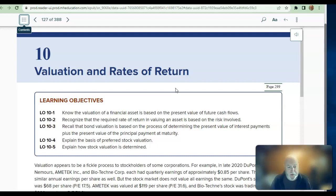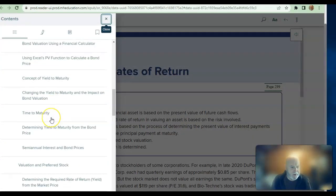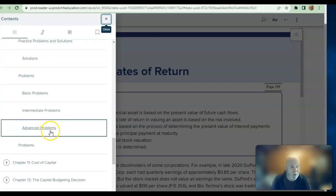You want to be able to explain the basis of preferred stock valuation, and also explain how stock valuation is determined, because those are other sources of capital. So that's Chapter 10. We're starting to get more into the heart of finance in chapters 10, 11, and actually chapter 12 coming up.